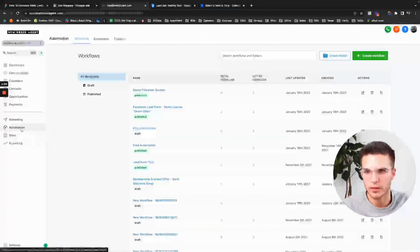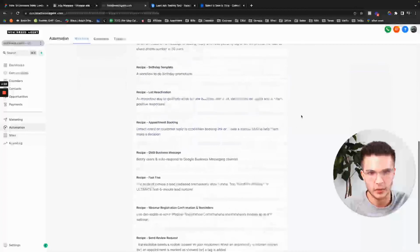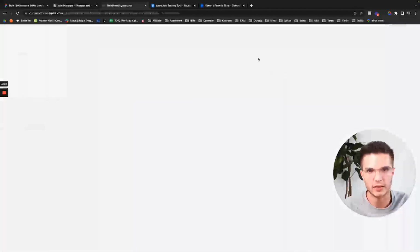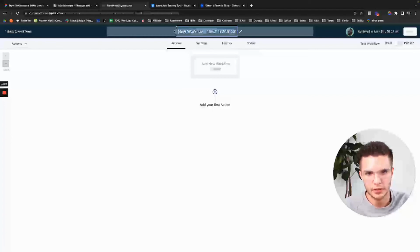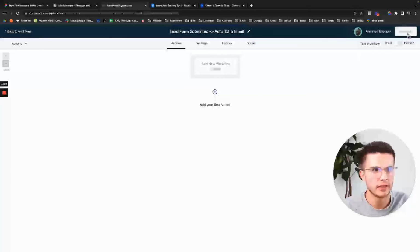So what we're going to do is go to automations. We're going to click create workflow and click start from scratch. And the cool thing is, it's so easy to do this stuff. I'm telling you, when I started, I had to learn all these different softwares and tools. So what I'm going to do is just call this lead form submitted, and then do an arrow and auto text and email, just as an example, and then click save here.